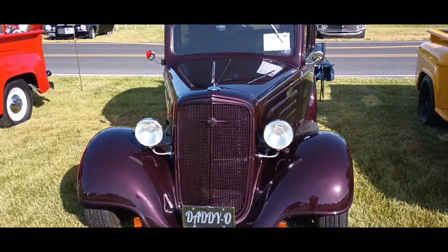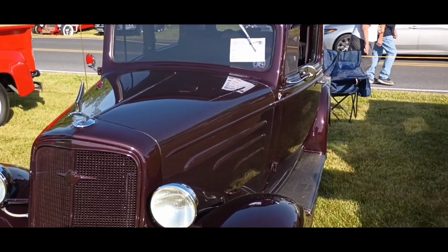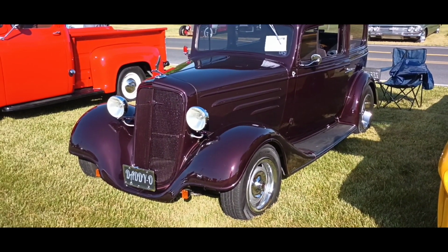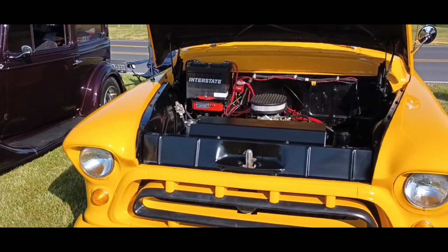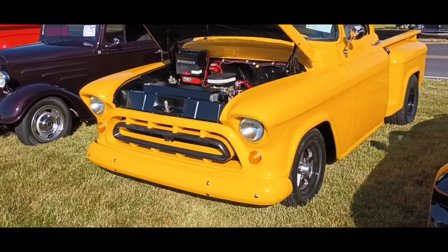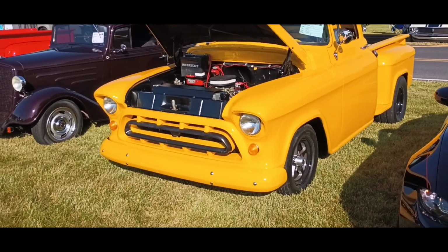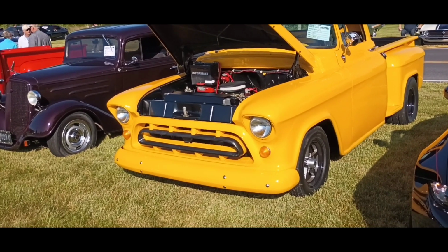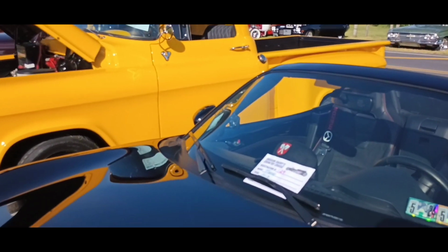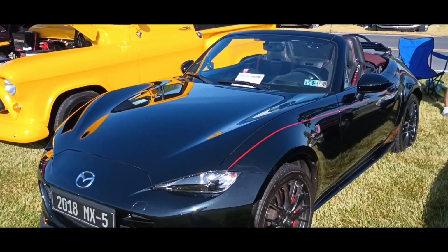Right here. It's Daddy-O. This is a 1934 Chevy sedan. Kind of what you think of when you think of a gangster car, kind of, in a way. Oh, 1957 3100 Chevy. Is it a Miata? Yeah, it's a Miata. I didn't know they were still making the Miatas. This is a 2018 Miata. Nice.